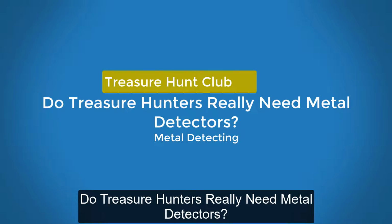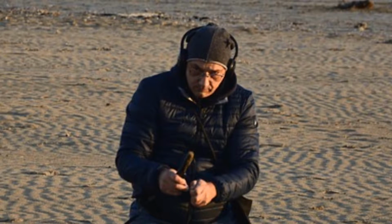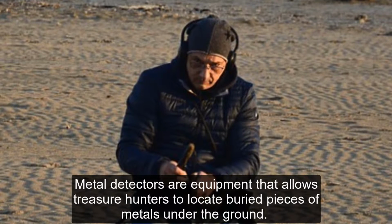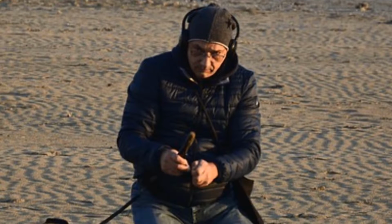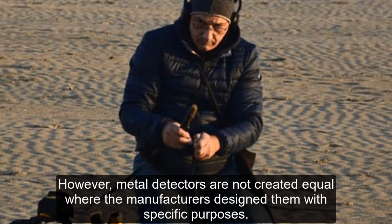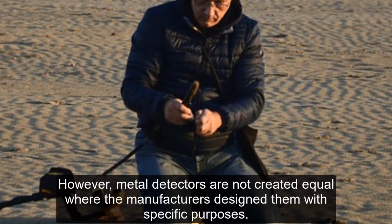Do treasure hunters really need metal detectors? Metal detectors are equipment that allows treasure hunters to locate buried pieces of metals under the ground. However, metal detectors are not created equal, as manufacturers designed them with specific purposes.